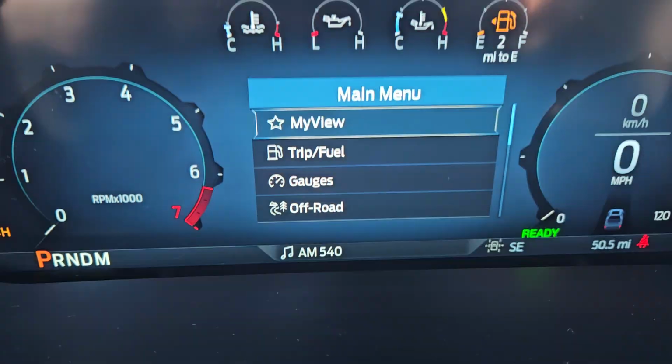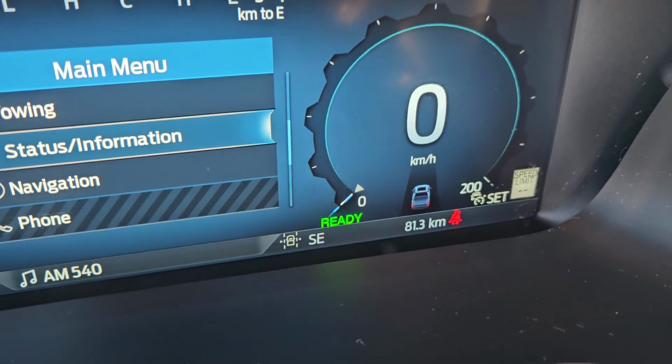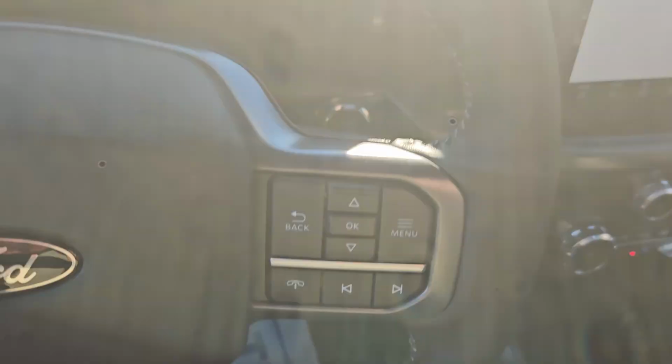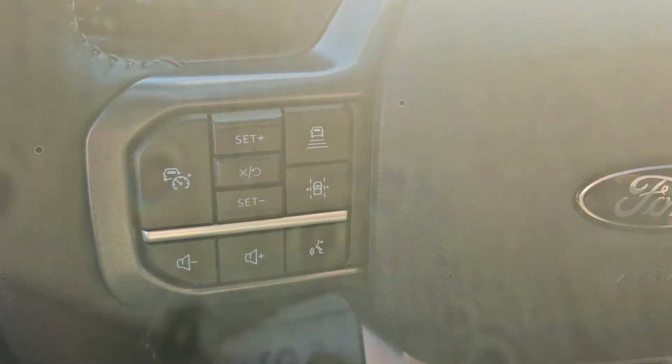Taking a look at the vehicle while it's running, we can see the odometer is sitting at, had to reset that, it's 81 kilometers. We do have a nice leather-wrapped heated steering wheel, toggle for your screen, phone and media, volume, voice, and cruise control just right there.